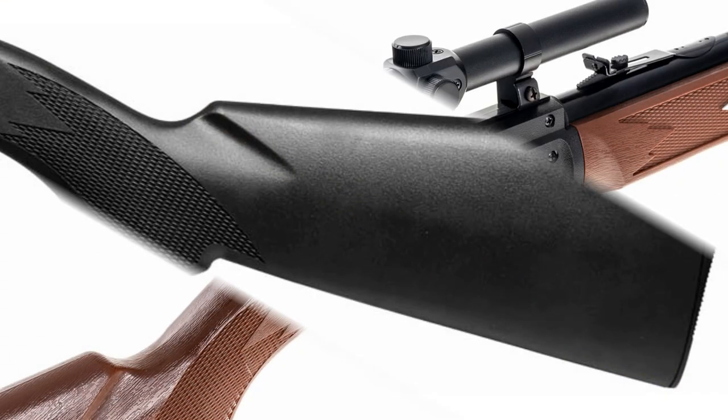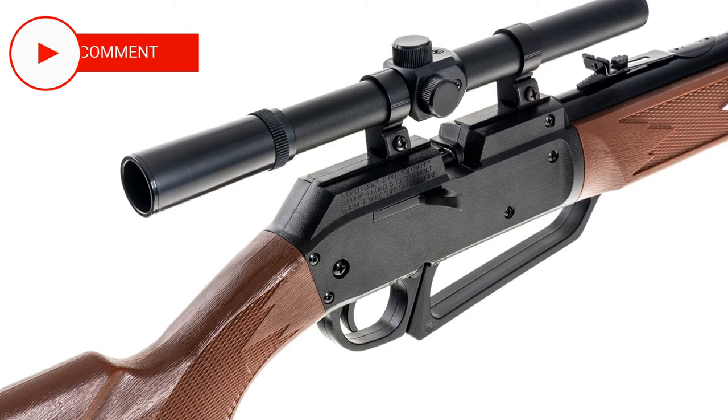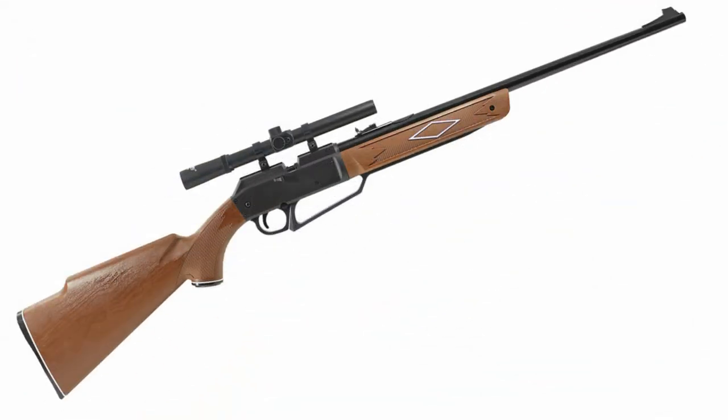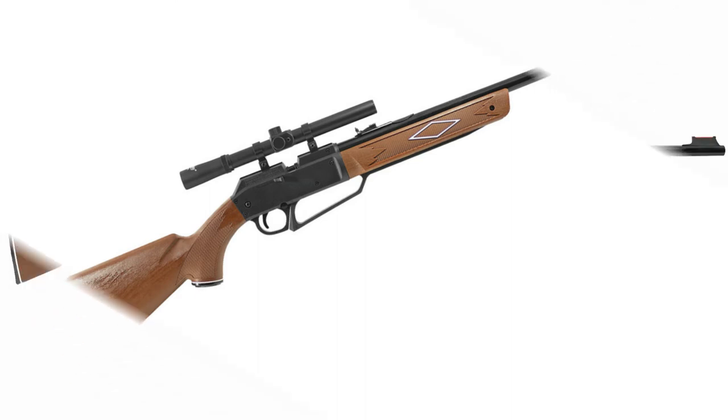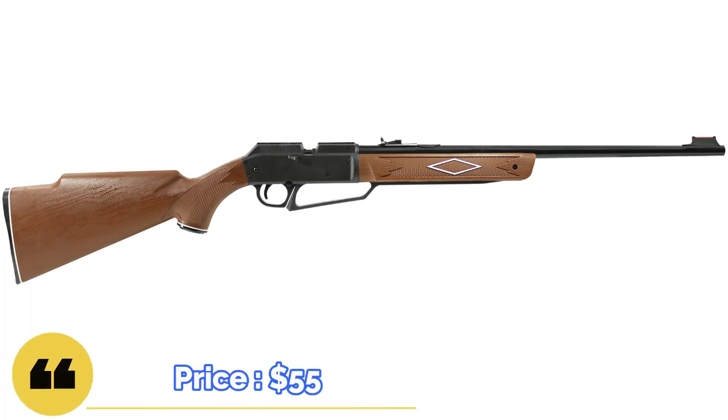Otherwise, the rifle works and performs well without much adjustment. Aiming is fairly easy, and the power of the rifle is quite sufficient for target shooting. As for the gun itself, this is definitely an entry-level rifle. You're not going to pay much for it, but you get what you pay for. I would highly recommend it for beginners or kids just starting to learn air guns. The price of this rifle is $55.